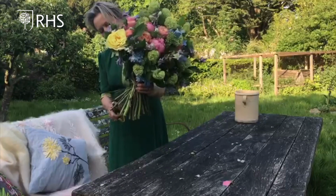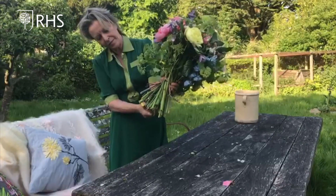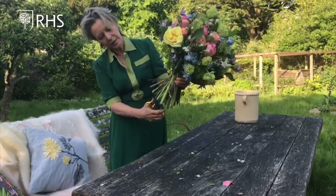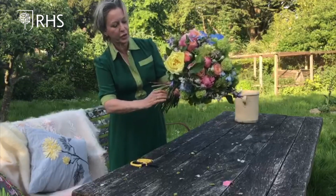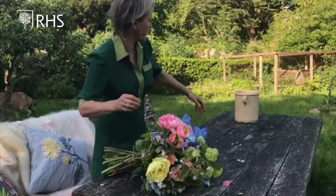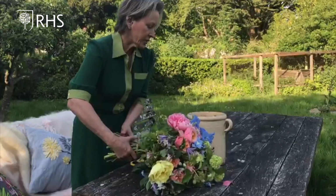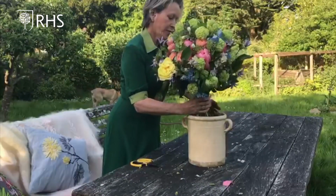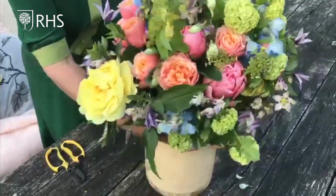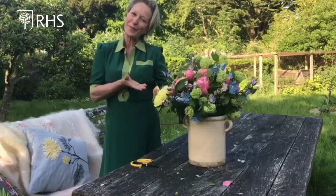So make sure the stems are all at the same level when you cut them, otherwise it won't sit properly in your vase. And remember that all the flowers that you've bought, make sure they've had a beautiful drink. So we're going to bring our wonderful old vase here, which has about 5 or 6 inches of cold water in it. You can put a Milton sterilising pill in the water because it keeps the water clean. And there is our wonderful Chelsea Flower Show inspired bouquet.